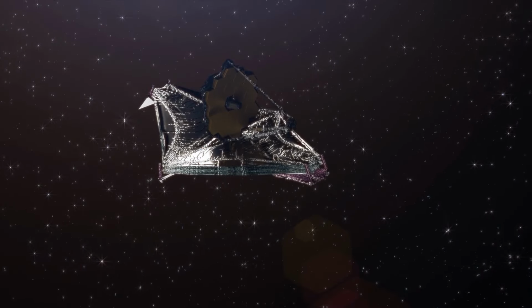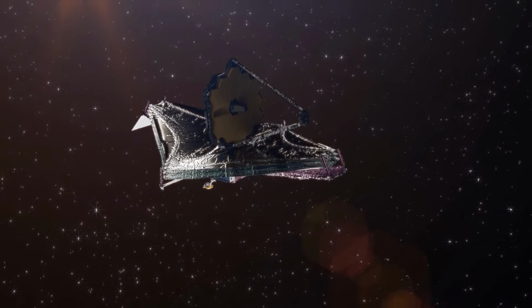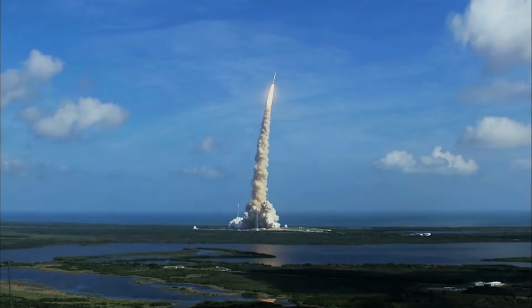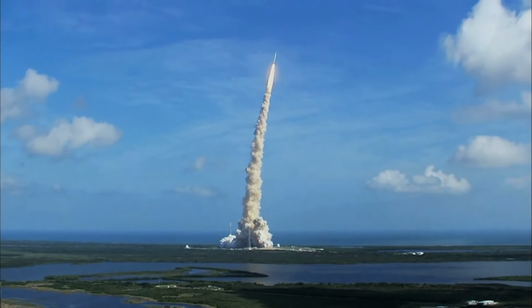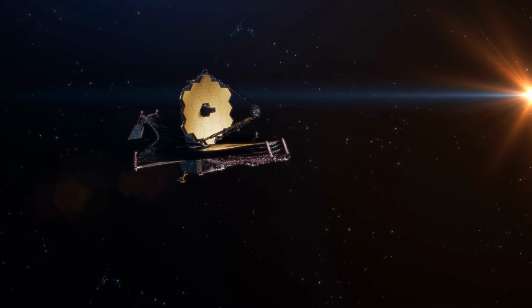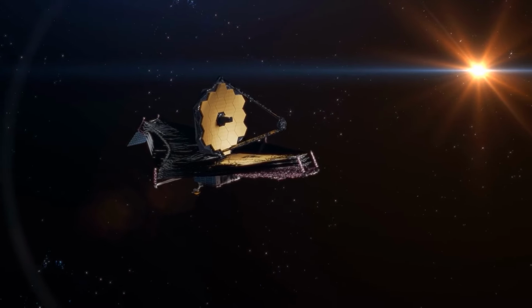The next generation of space telescopes, building on the legacy of James Webb, is set to revolutionize our understanding of the universe. As these next-gen telescopes prepare for launch, they promise to carry on the work begun by James Webb and open up entirely new frontiers in astronomical exploration.